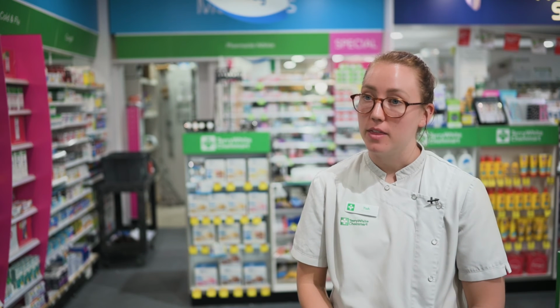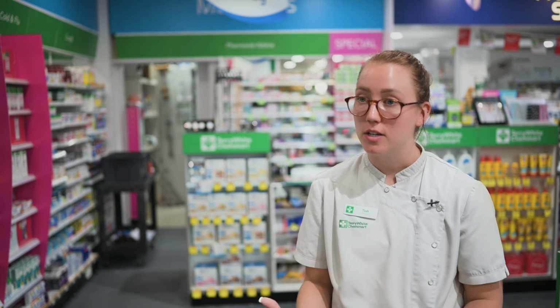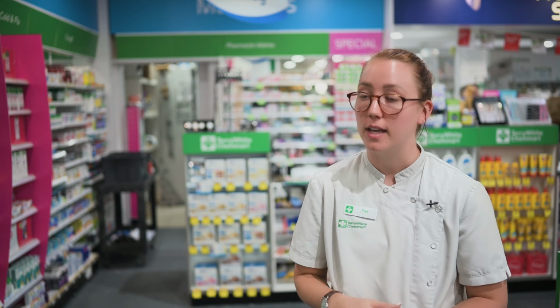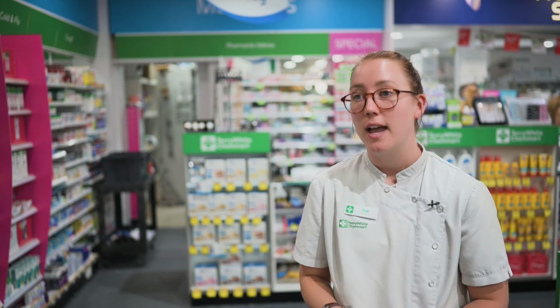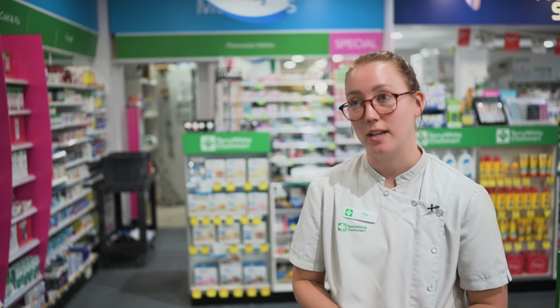If you need some help with your asthma and your preventers and your medication, and if it's just too overwhelming, they can sit down with us at any point in the day and we can go through each and every step with them, write a step-by-step guide, we can put a plan together, and then we can refer them back to their doctor.